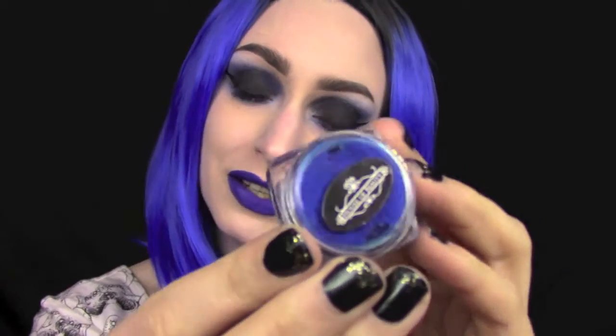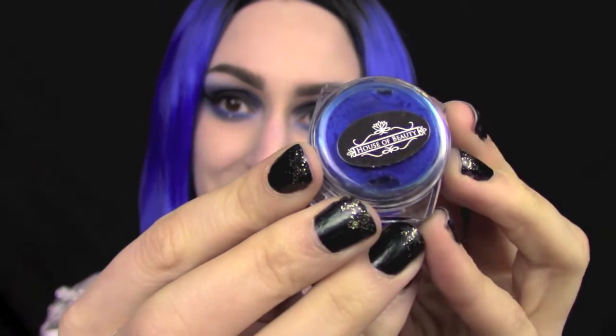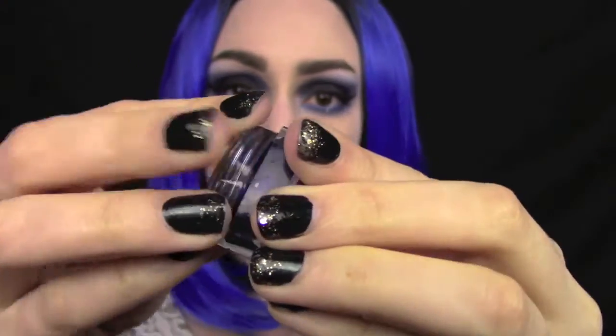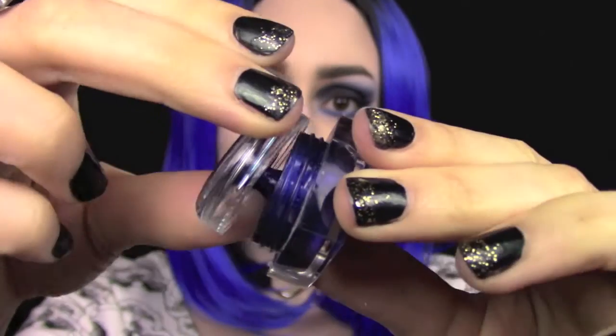Another lip product that I've really been enjoying are these House of Beauty lip hybrids, and as you can see, I have quite the collection. Now what a lip hybrid is, it's kind of a mix between a normal lipstick and a lip gloss. And they come in these little capsules, and it says House of Beauty. And this one is called Taboo. It's a really beautiful blue. And you open it like this.